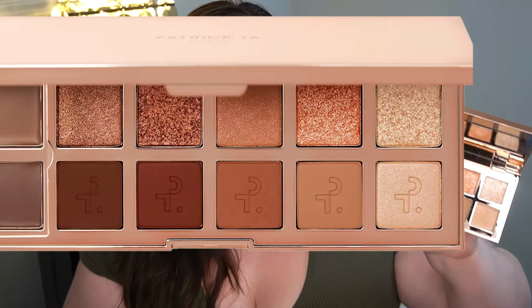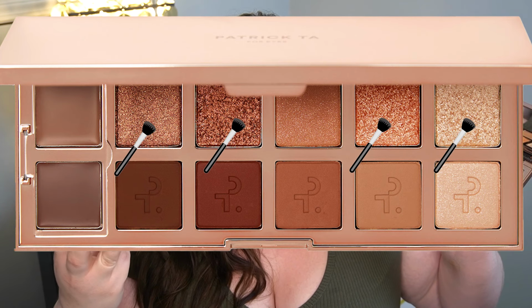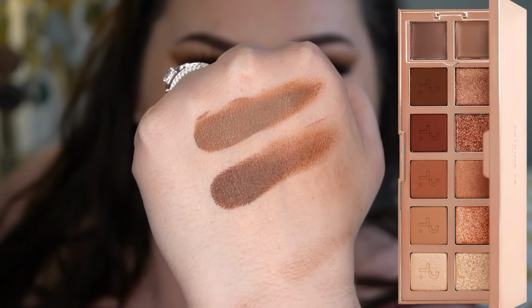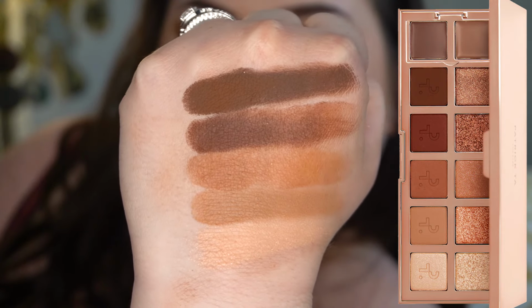There's a total of 4 different finishes in here. So you have the cream, you have matte shades, you have iridescent metallic shades, and glistening pearl toppers. I did do some swatches for you guys. So first I did the cream shadows right by themselves so you could see them. And then I did the top row and the bottom row.